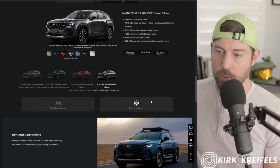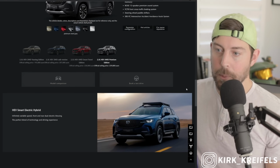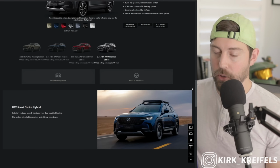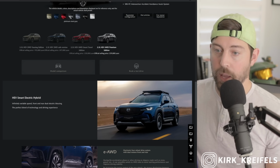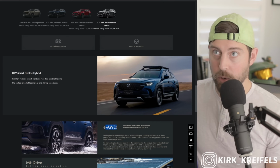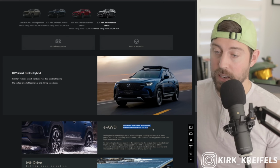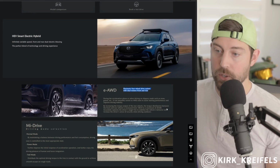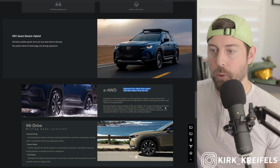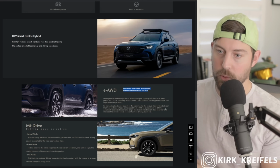That won't be the case with the model by the time it comes to the United States, because Mazda has committed to offering only all-wheel drive models in North America for their crossovers. Now, it will be all-wheel drive, which Mazda's never done before on any of their vehicles that I'm aware of, at least in the United States. All-wheel drive, so there's an electric motor in the back, just like we see in Toyota systems, to power the rear wheels. There's no mechanical linkage from the engine to the rear wheels.